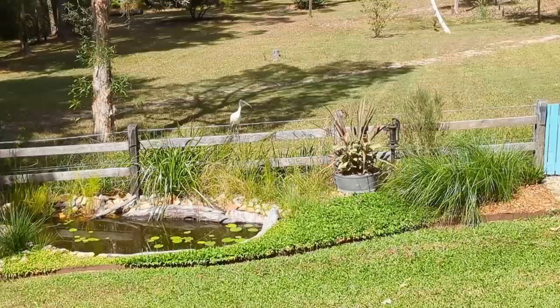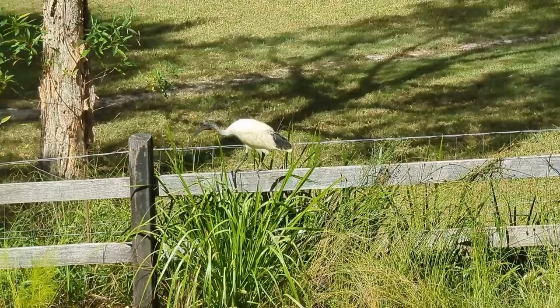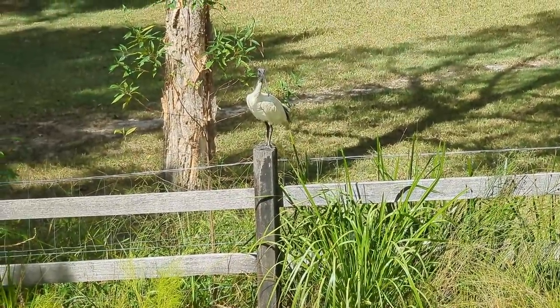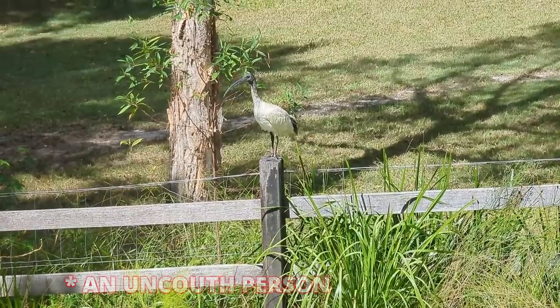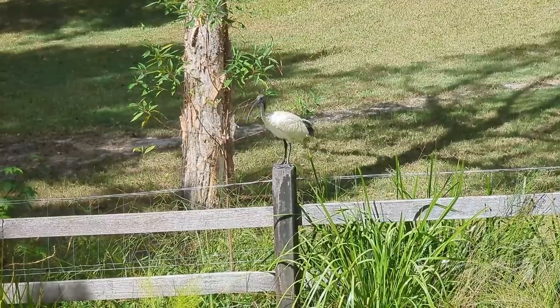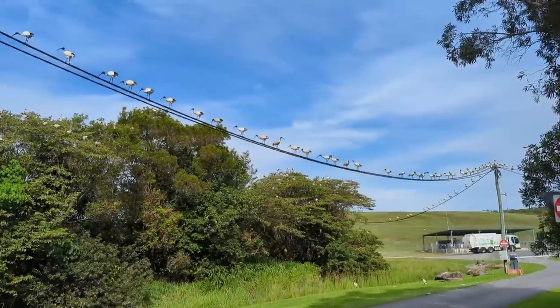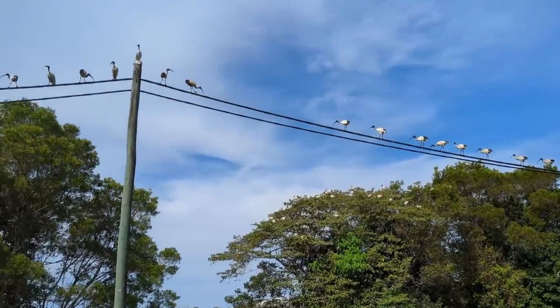Now, by contrast, we have the white ibis, also known as the bin chicken here in Australia. Now, if these birds were people, we would call them bogans. Now, bogan is an Australian term for an uncouth person. And the reason they have this reputation is because they're scavengers. And they also tend to hang around urban areas. And you'll often see them in outdoor cafes and outdoor restaurant strips.